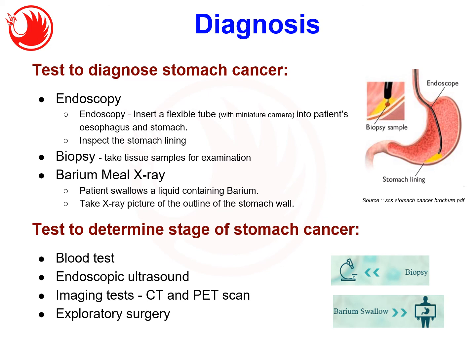Next. For diagnosis, the first test to diagnose stomach cancer will be endoscopy. Endoscopy inserts a flexible tube with a camera through the mouth and into the patient's esophagus, and then to the stomach. So they inspect and look at the stomach lining. If they find anything, they will take some tissue out, then do the biopsy.